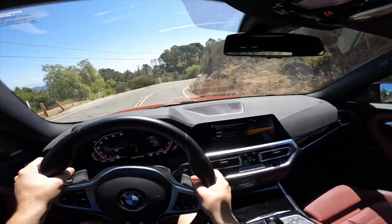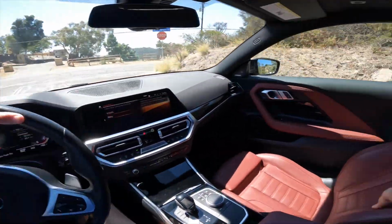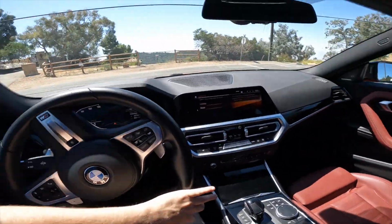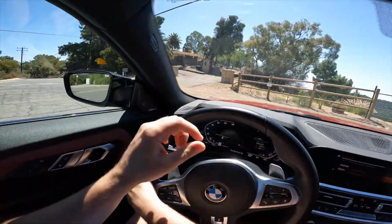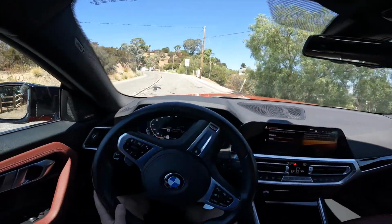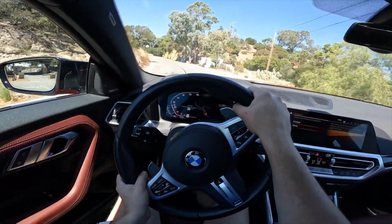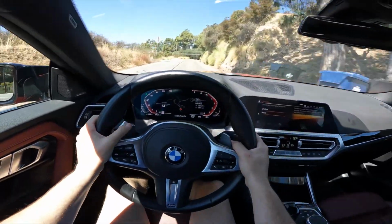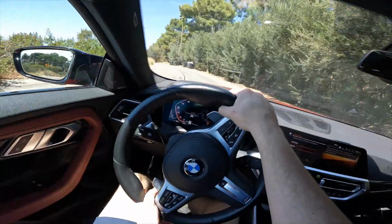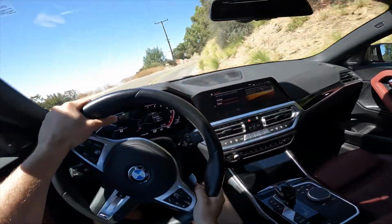I will say I do really like the seats. The design of the seats is cool too. I like this little contrasted pattern inside the center. They hold you in place well. They're not incredibly supportive bucket seats, but once again, this is not an M2 competition. This is an M240i, and they hold you in place plenty well. This car is also much less about what the plastic dash looks like and much more about how much fun you can have for the money and how great it is in the canyons.